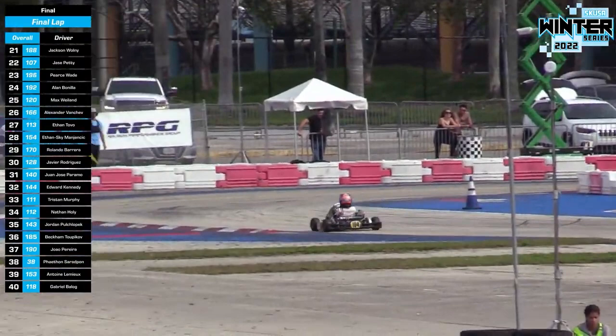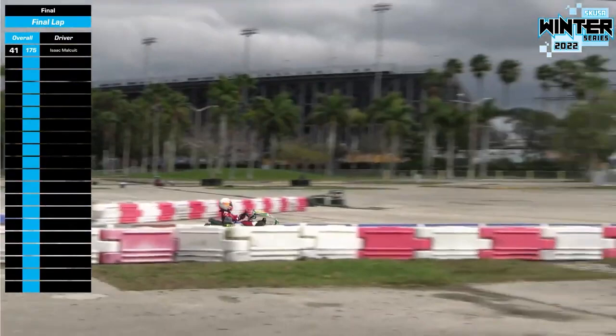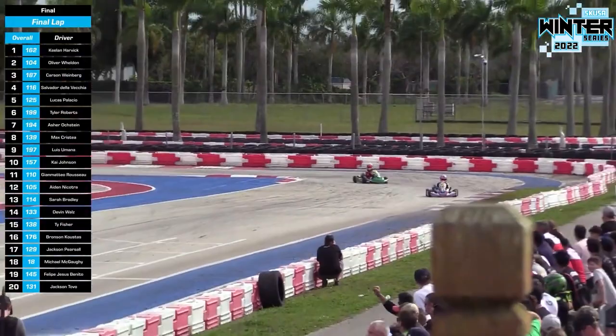Keelan Harvick tried to get it. Looked like he had the pass. I don't know if he thought he was going to get crossed over and slam the brakes or what, but ultimately, that's what it looked like here from our view. Through 10, 11, final time, down the front straightaway. Oliver Wheldon wins a last lap duel and concludes his championship at the SKUSA Winter Series.